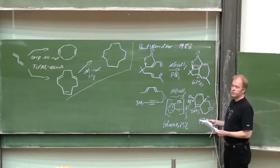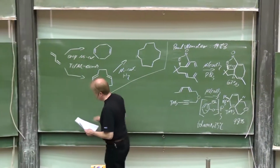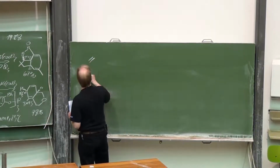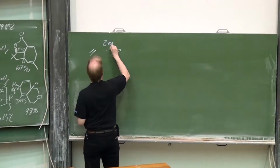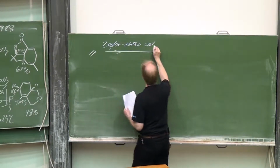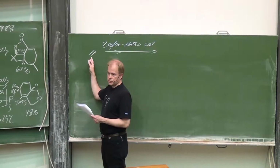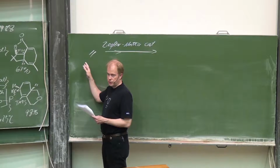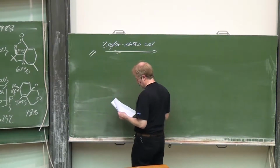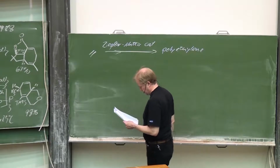I already mentioned the Ziegler-Natta catalysts. Well, Ziegler-Natta catalysts are known for the polymerization of olefins, mainly ethylene and propylene, at lower pressure and lower temperature. So, polyethylene is produced.